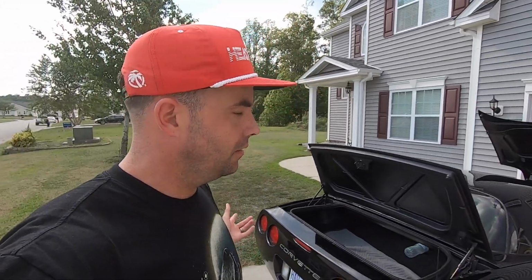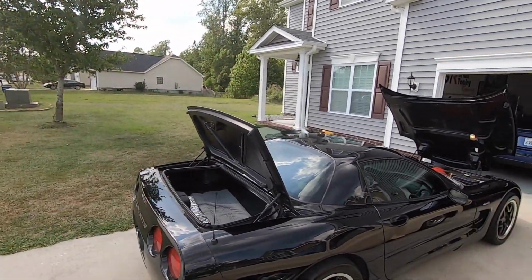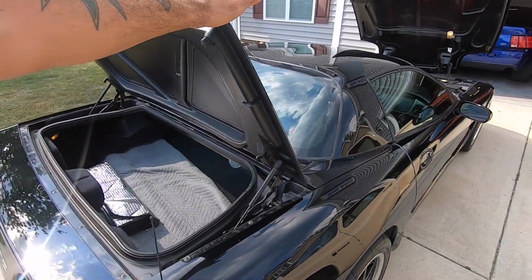I don't have a lift yet. I'm sure that's coming eventually. It needs a paint correction. We're gonna knock all that stuff out and just basically take care of this whole car.